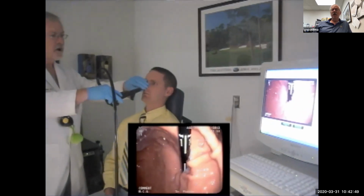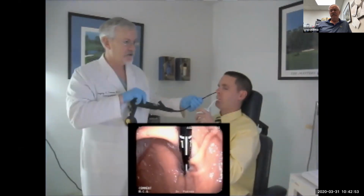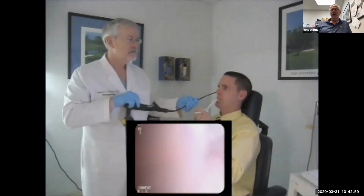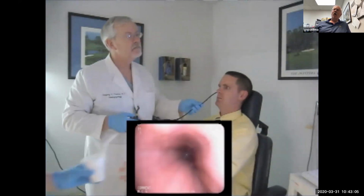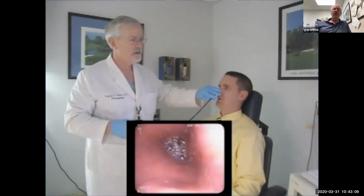Then suck the air out. You're going to feel bloated if you leave it in there. So sit there and suck the stuff out. Good swallow. He's swallowing water right now. Get a good look at the GE junction. Sometimes you have them swallow water. And you slowly come out looking at all the mucosal surfaces. You want to get a 360-degree review of all the mucosa.